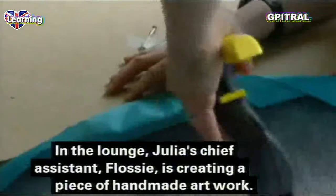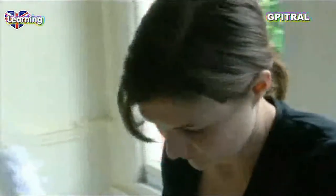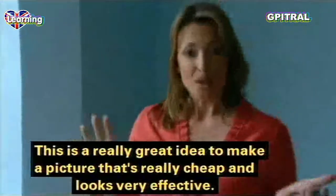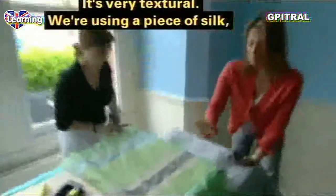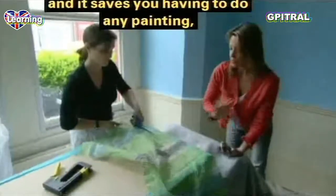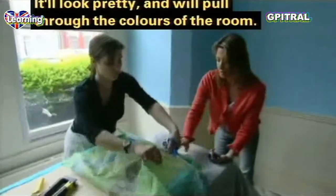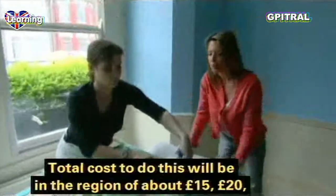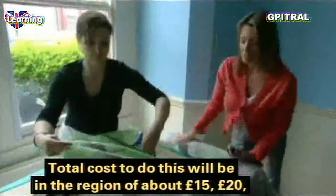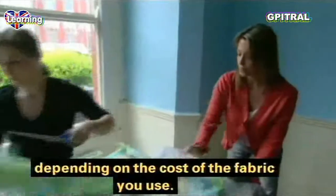In the lounge, Julia's chief assistant Flossie is creating a piece of handmade artwork. This is a really great idea to make a picture that's really cheap and looks very, very effective. It's very textural. We're using a piece of silk over an underlay colour here. And it saves you having to do any painting, it saves having to purchase anything really expensive. And it's going to look really, really pretty and just pull through the colours of the room. Total cost to do this would probably be in the region of about £15, £20, depending on the cost of the fabric you use.